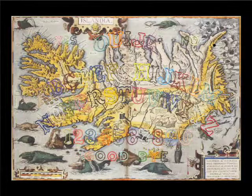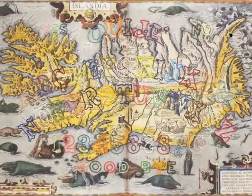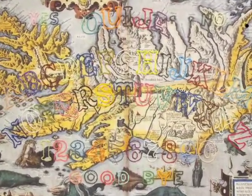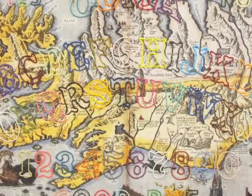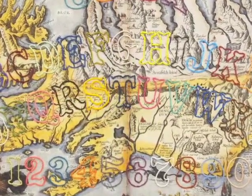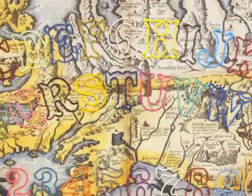But for this map specifically, I think what's wonderful about it is it really shows the mystery of going to someplace new, the wonder and the terror of going and leaving home, right? That there are monsters in Iceland, that Iceland is full of rocky crags and bears stuck on icebergs.